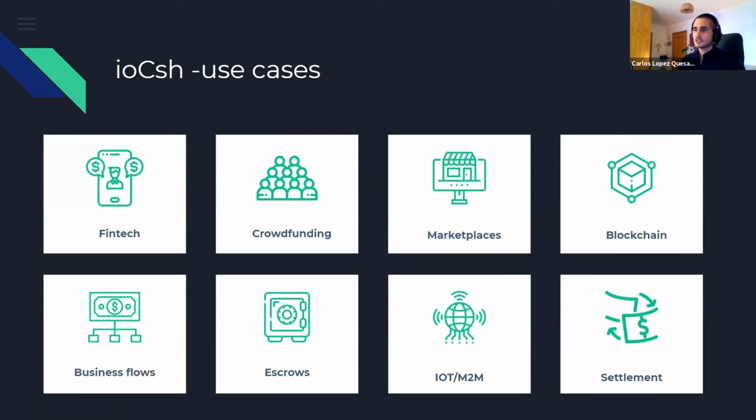Okay, and as for use cases, just to give you a general overview of what you could do with ioCash before we start the presentation. You could build all kinds of fintech applications, like the one we are going to be using, a demo application very similar to Revolut, a mobile wallet for the user. You could build that just using ioCash. For crowdfunding, the hold and escrow functionalities are going to be very useful. You will be able to create wallets that collect the funds raised from the investors, and set the conditions in the smart contract so that when it reaches the cap limit you set for the project, the money gets sent to the fundraiser. If it doesn't reach it, the money gets automatically returned to the investors, and you don't need to do anything. For marketplaces, the escrow functionality is also very important.